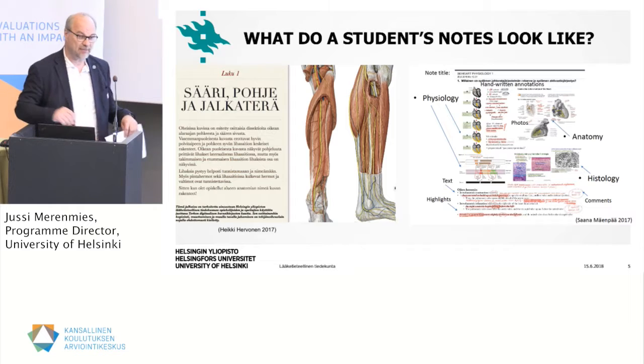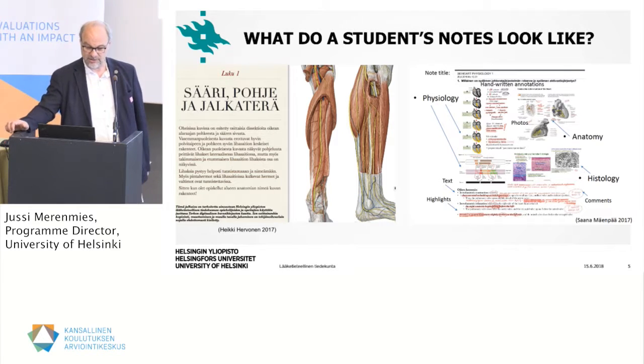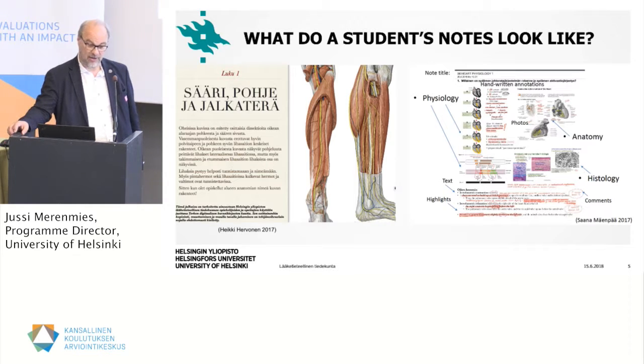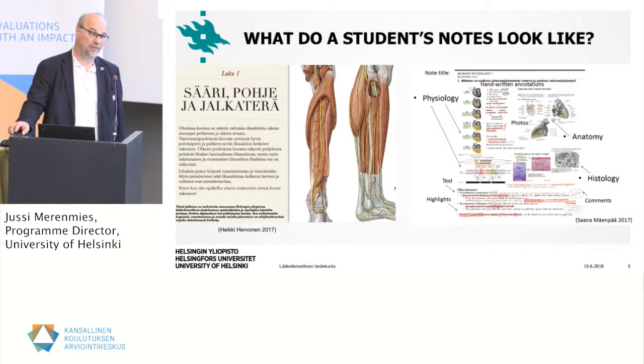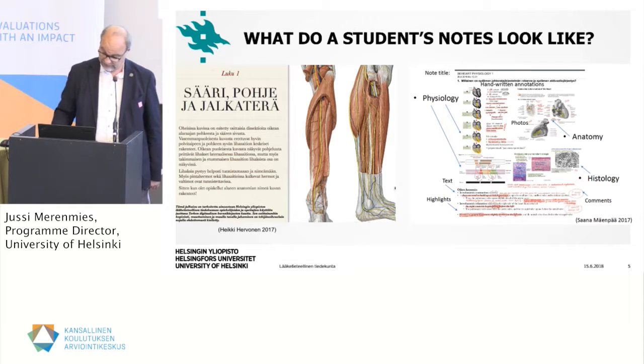Here are just a couple of samples of how the digital material looks on their tablet computers. On the right-hand side, there's one page of the electronic teaching material that one of our teachers has prepared for the students. And on the left-hand side, there's a copy of a note page of one student, where she has made a lot of extra highlighting and annotations for her to learn better.